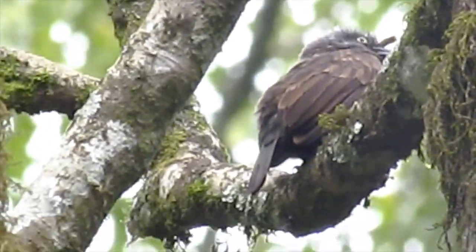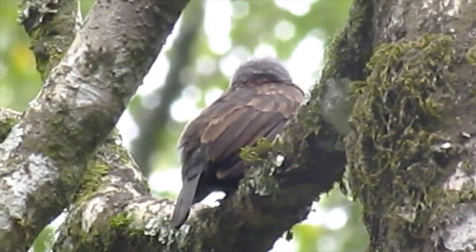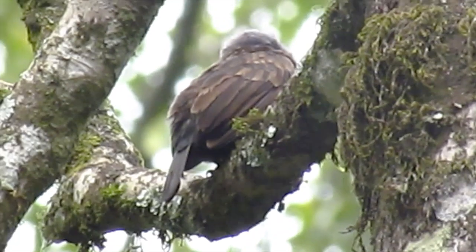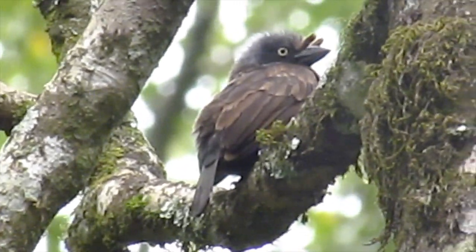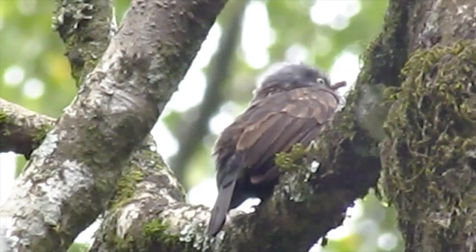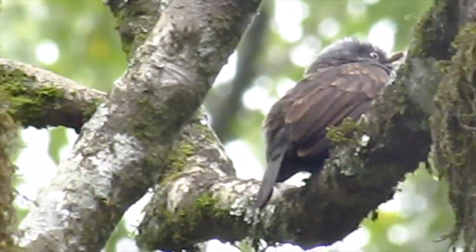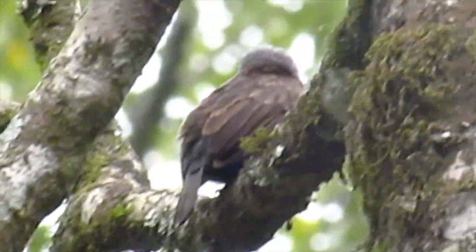One of the endemic birds in Kakamega Forest. This bird nests in trees, they make holes in the trees and make their nests. Seems to be holding something in its mouth. Probably it just wants to go and feed its chicks.